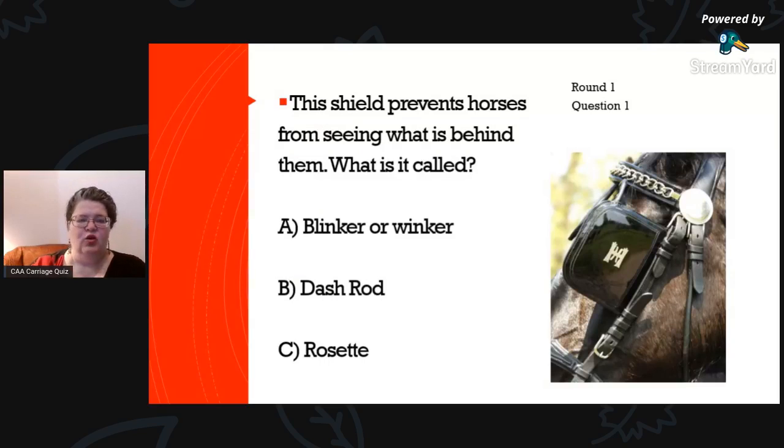All right. Round 1, question 1. This shield prevents horses from seeing what is behind them. What is it called? A, a blinker or a winker, B, a dash rod, or C, a rosette? So again, this set of quizzes is all going to be focused around harness. This shield prevents horses from seeing what is behind them. What is it called?